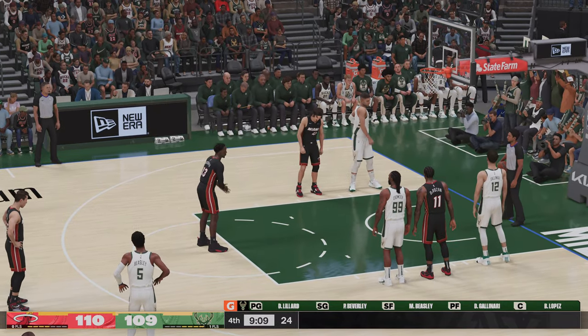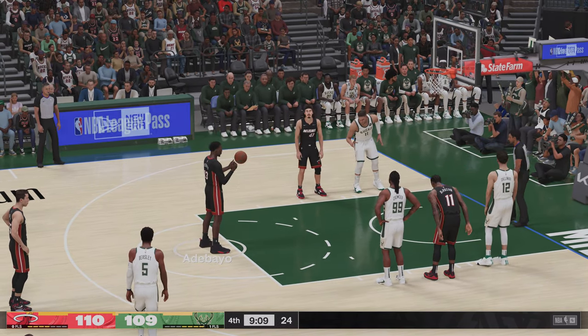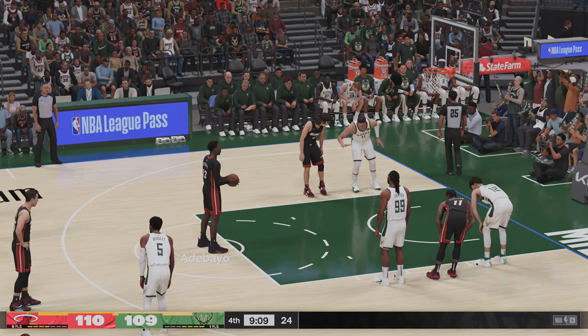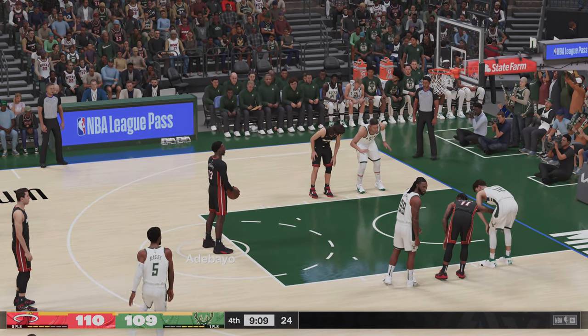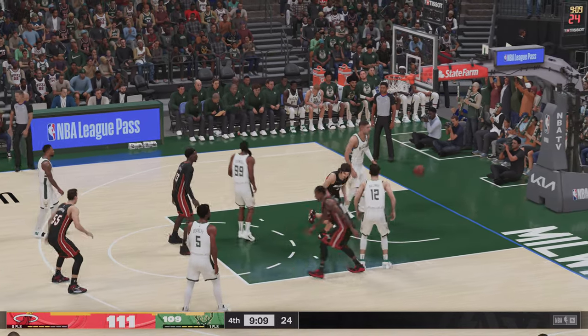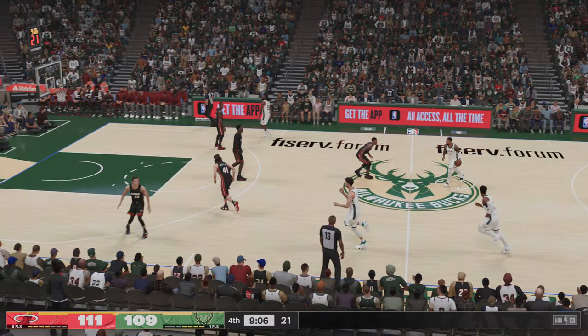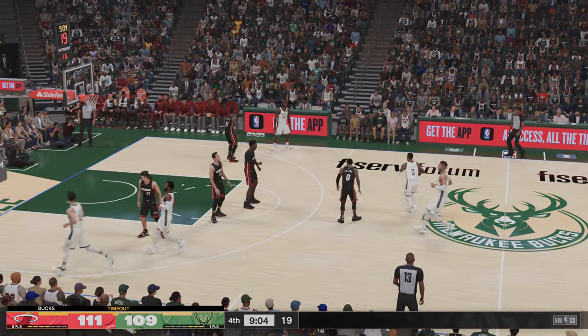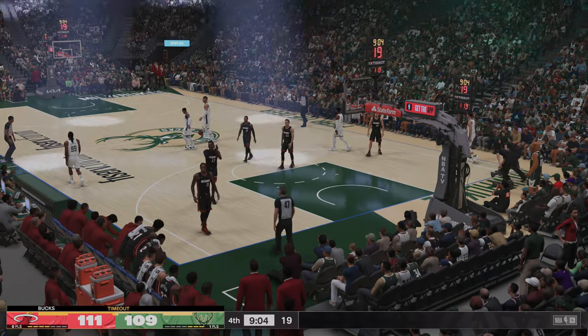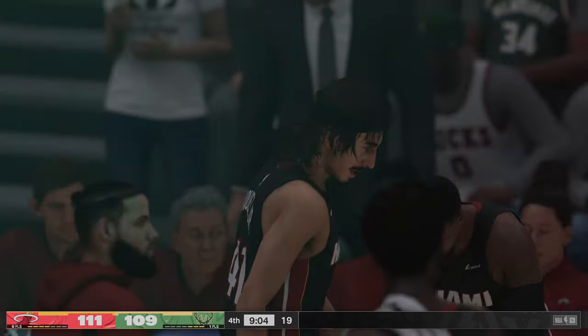Crowder, he's checked in for Beverly. And Miami with a change here too. Robinson's checked in. And both free throws good for Adebayo. And we're about 3 minutes into the fourth now. Milwaukee timeout. Coach definitely wants to talk about their interior defense, which has not been impressive. It's a matter of want to. Helping out, contesting shots. You have to want to make the effort.